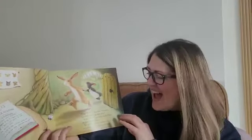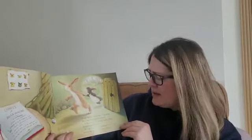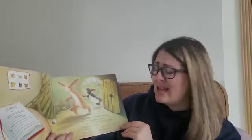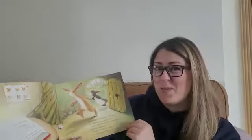"Podgy Rabbit," called Hare. "I need you for a very important bear hunt." "A bear hunt?" said Podgy Rabbit. "How do you hunt for bears?" "It's all in my book," explained Hare. So he turned the page to take a look.